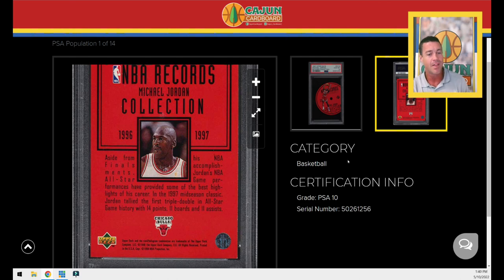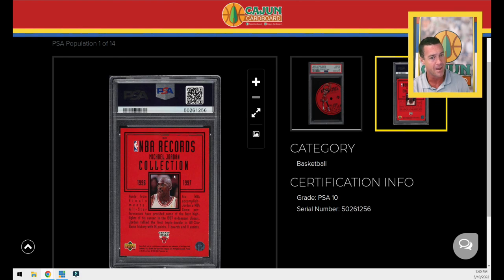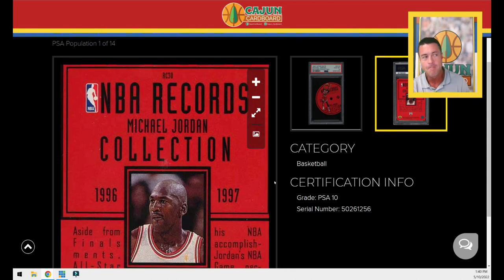And so that's what we've got as far as the card itself goes. Let me know what you guys think. I like it. It's clean, it's black, it's red, and that's, as we're about to see, going to lead to some serious condition sensitivity issues and some difficult gem rates.